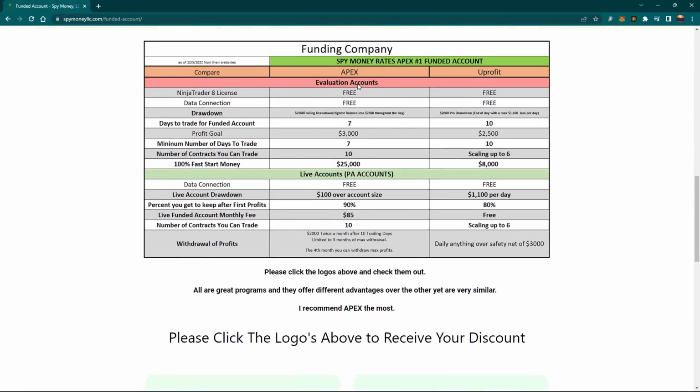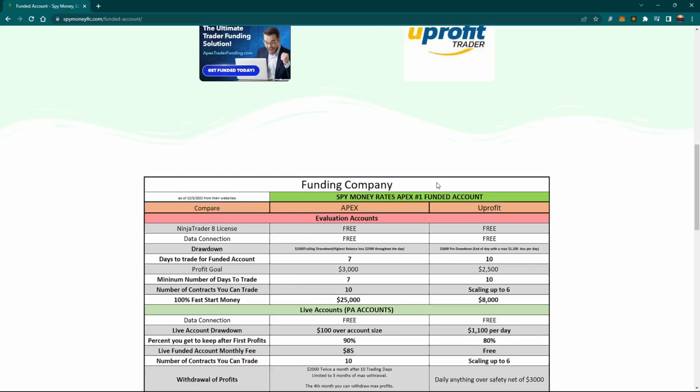Here's a comparison between Apex and UProfit. Apex is by far the best one. They give you a $25,000 account 100% free, and you also get 90% of your trading money. So all in all, it's really good. Since they changed the payout structure and such, this is number one by far.